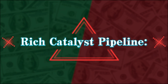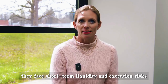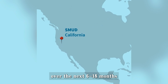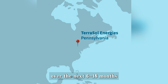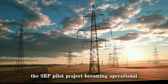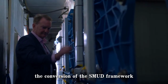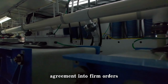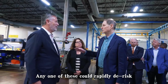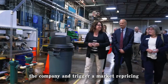Rich catalyst pipeline. The company is at a critical inflection point. Yes, they face short-term liquidity and execution risks. However, over the next 6 to 18 months, we could see multiple significant catalysts: the SRP pilot project becoming operational, the conversion of the SMUD framework agreement into firm orders, and securing long-term financing. Any one of these could rapidly de-risk the company and trigger a market repricing.